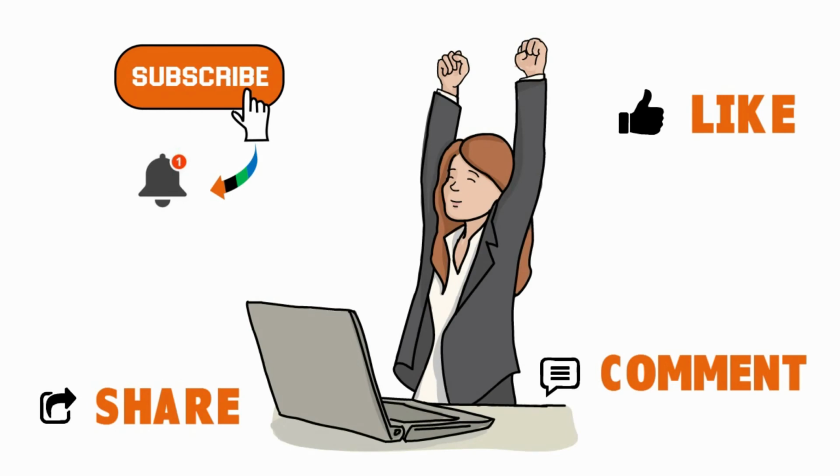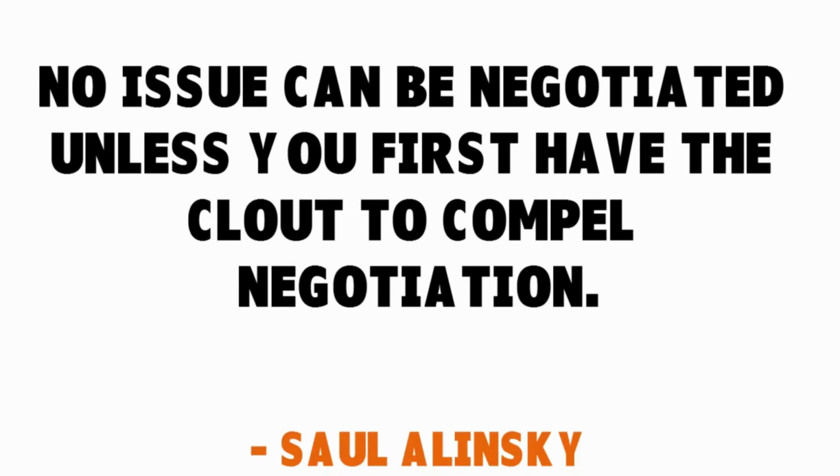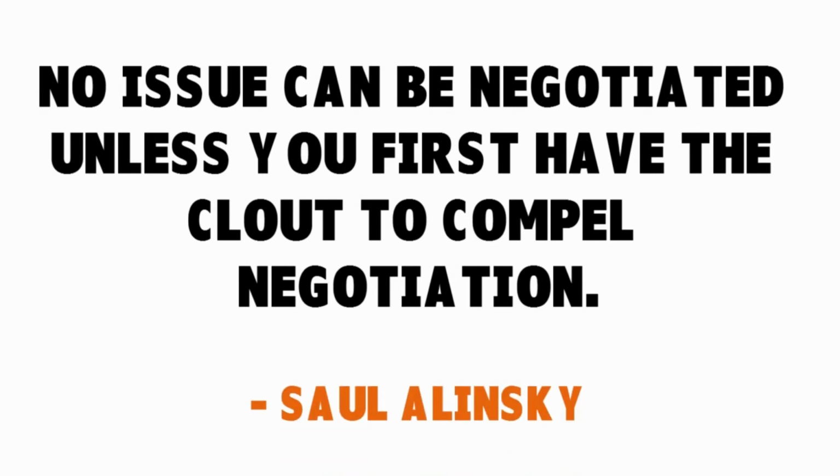Now, another quote here before I go to number 4. No issue can be negotiated unless you first have the clout to compel negotiation. And this came from Saul Alinsky. No issue can be negotiated unless you first have the clout, the influence, to compel negotiation.